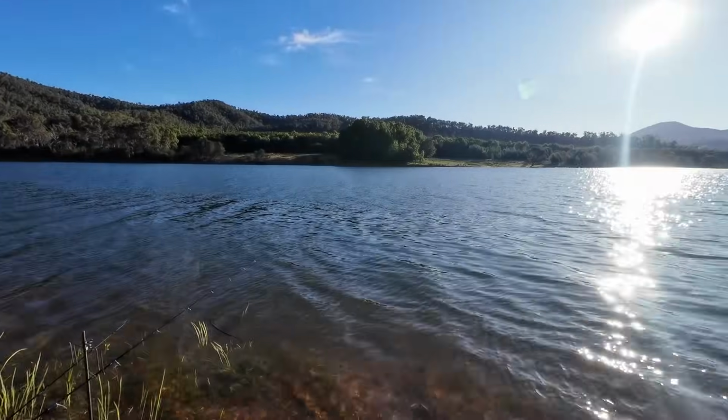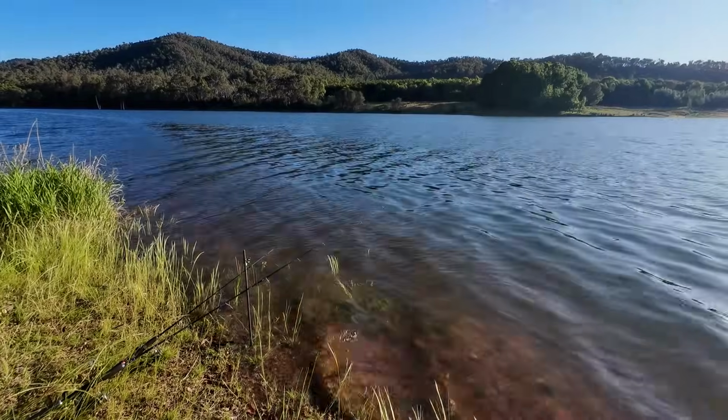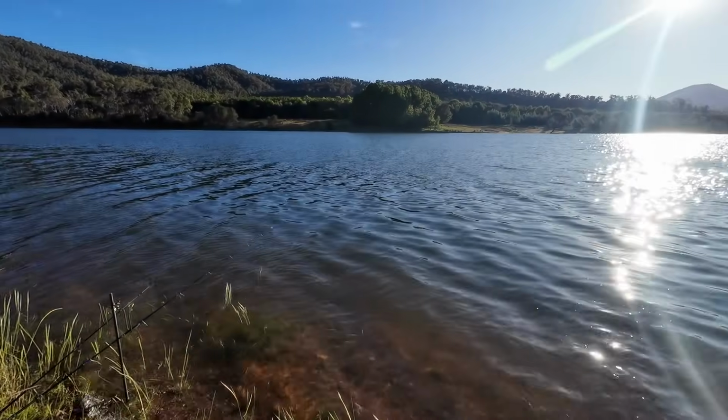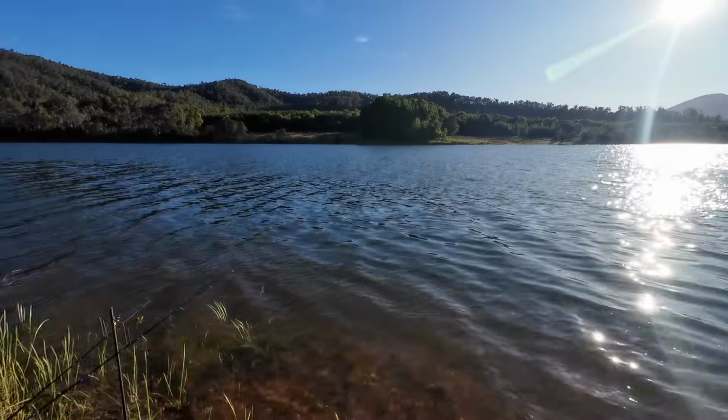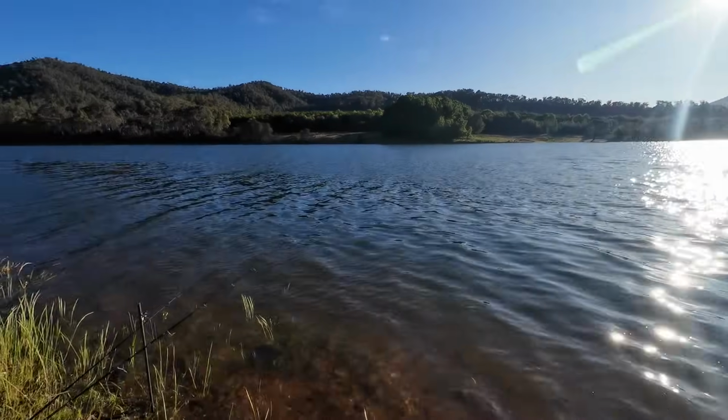I can't get the angles right. Well, folks, I'm not feeling this spot for a number of reasons. Mostly the wind. The wind's driving me mad and I can't sit behind my rods because I'm looking straight into the sun. So what I'm going to do, I'm going to pack up and quickly go around to the other side of the lake and fish with the wind behind me.